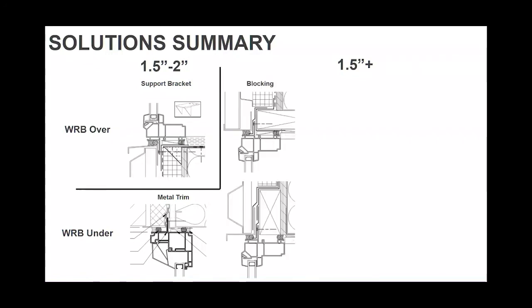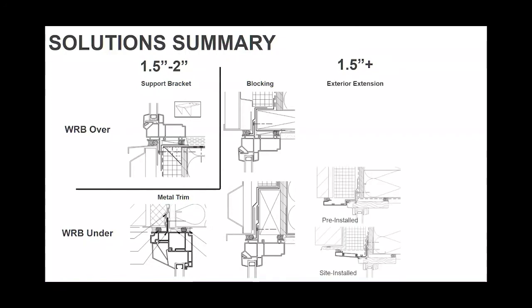And then, of course, we talked about blocking. That's really the most common strategy people are using. But it might require you to transition your weather resistive barrier from behind the foam to the surface of the blocking where your nail fin is, which is pretty complicated and very labor intensive. And then we talked about different types of frame extensions. You can pre-install them or you can install them in the field. And then I also talked about the receptor, which is really kind of its own installation method that allows you to vary the placement of the window within the wall and install it from the interior. And really can work with or without foam board, but is certainly a strategy for a foam board install.